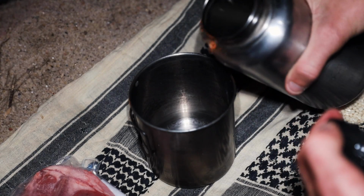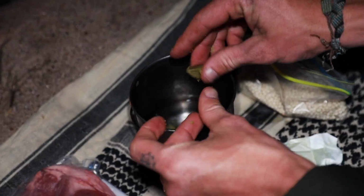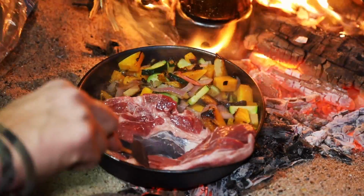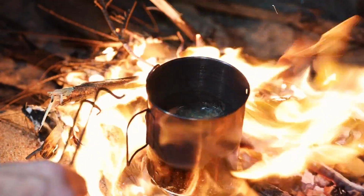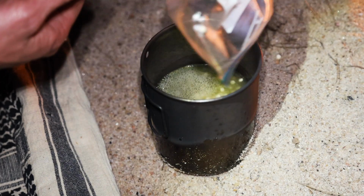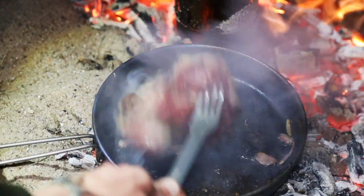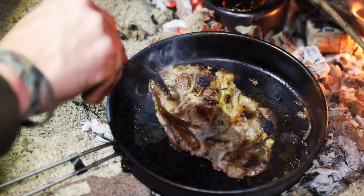Alright, so for the pearl couscous, just add about 250 mils of water, just a vegetable stock cube as well. I'll just chuck the pearl couscous in. Right now we'll just let the pearl couscous absorb the water. Right, well I think the veggies are done, so I'll take them off. Oh, that is looking and smelling so damn good. Alright, I think that's about done.